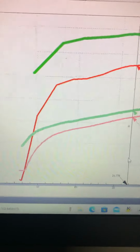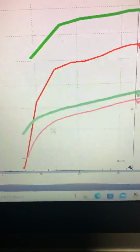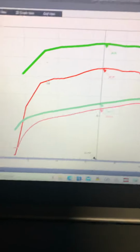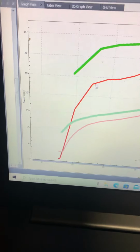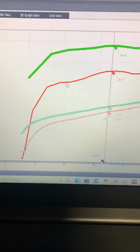Here's the dyno charts for this Mule. These are the results that I'm seeing on it. Pretty decent gains. This red one here is the factory horsepower curve. You'll see it kind of comes up. Makes about 25 horse at about 15 mile an hour.